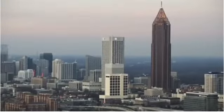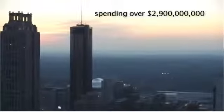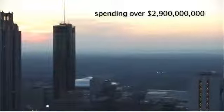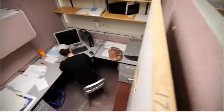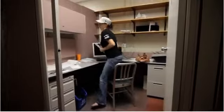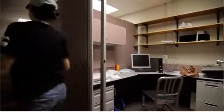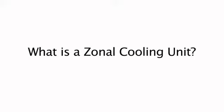In the U.S., there are more than 820,000 commercial buildings spending over $2.9 billion per year on cooling the buildings. This is a problem because the average office worker only utilizes half of the currently cooled space. However, the zonal cooling method cools each individual office when the space is in use. The zonal cooling method is thus effective at providing the same level of comfort to the worker, but uses less energy. So what exactly is a zonal cooling unit?